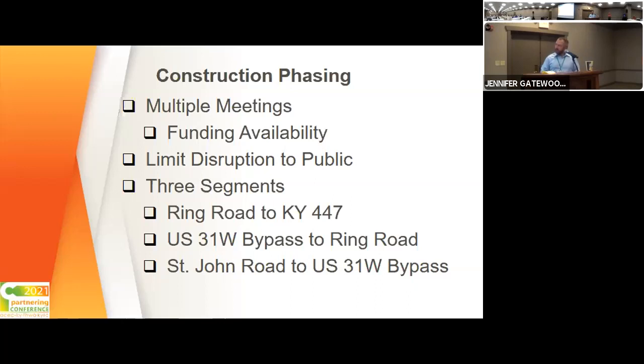We ultimately decided to split it into 3 segments, basically a north, center, and south segment. In particular, note the north segment had the mall, Walmart, a lot of those commercial areas that are heavily traveled in the holiday shopping season.